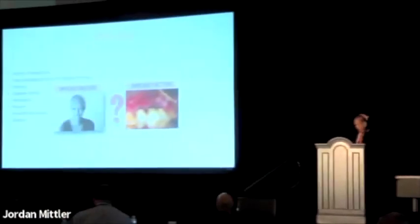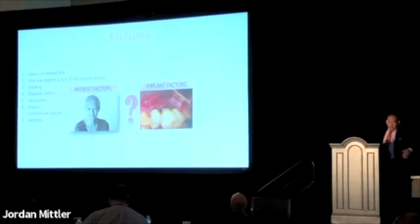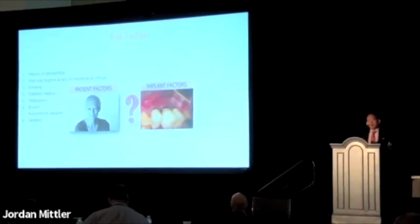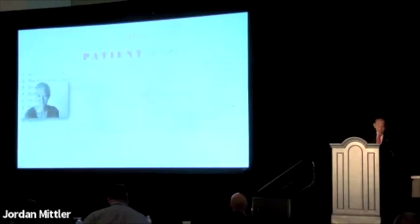The cluster effect, and we already know some of those. They were listed earlier today, so you can see them on there. And then there are implant factors. In other words, these are local factors related to either the site or the implant itself: the implant type, connection, prosthetic design, the surface, dimensions of the implant, and the location. We'll spend a lot of time talking about these implant factors and how they may affect bone stability and the progression of disease.